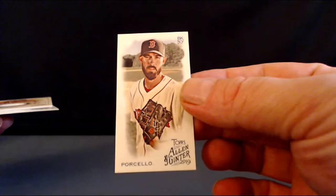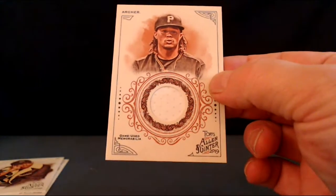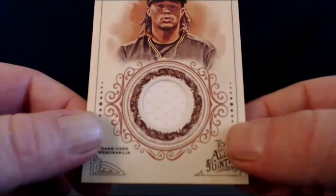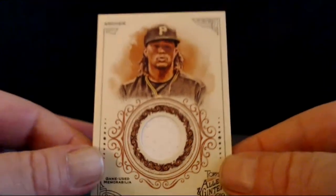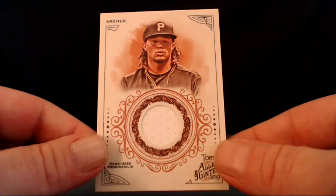Mr. Porcello up next. And we have another hit. This time it's Dre Archer. Chris Archer, I'm sorry. Who the hell's Dre Archer? I think I'm thinking of a football player. Yep, I'm an idiot. His name is Chris Archer, of course, star pitcher of the Pittsburgh Pirates. Patch card, give you a good look at the patch. That is an absolutely beautiful card. What do you think, Luke? Yeah, it kind of sucks, but it's all right. That's the way it goes. All right, tough crowd here.